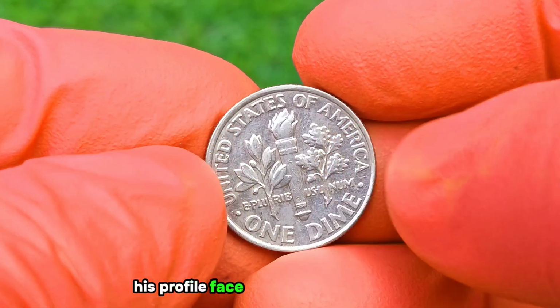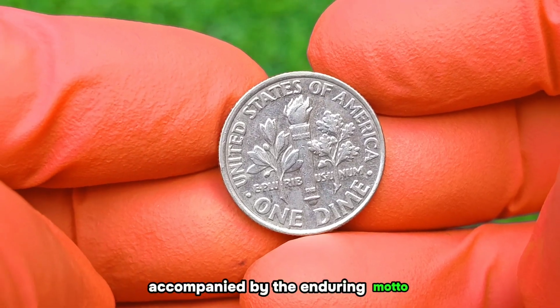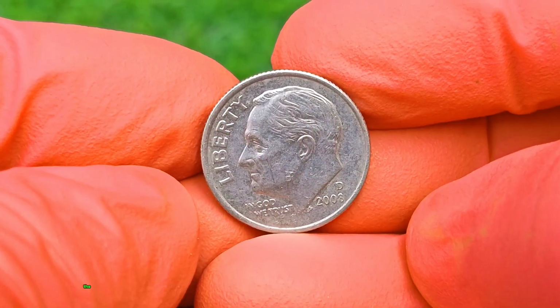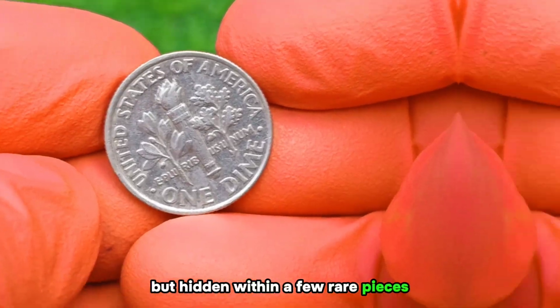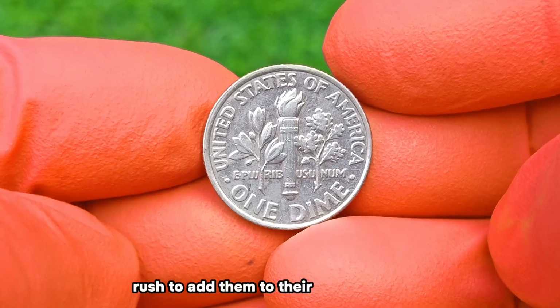His profile faces left, steadfast and bold, accompanied by the enduring motto, "In God We Trust," and the bold word "Liberty," arching proudly across the left edge. The 2008 D dime continues a legacy of American design, but hidden within a few rare pieces are varieties and errors that have made collectors rush to add them to their treasure chests.